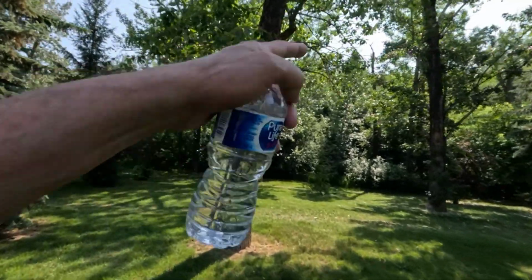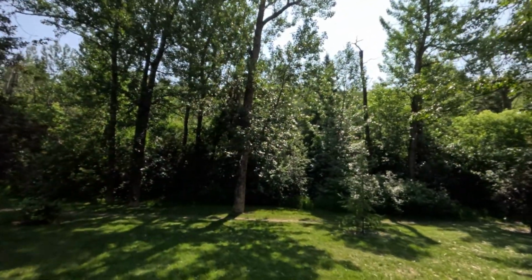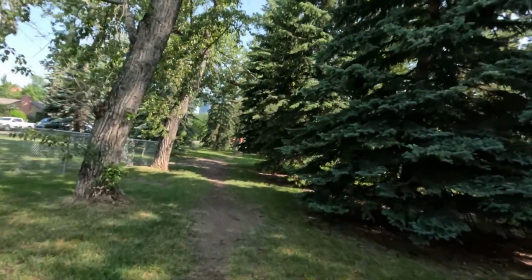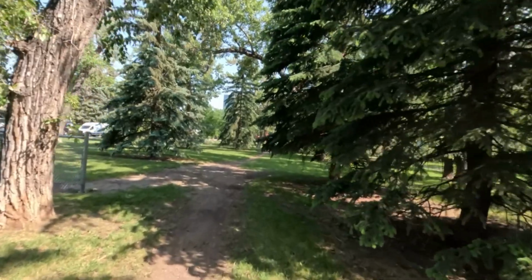And up on top of that ridge is more houses. That road, when I entered Roxboro, that went straight up that hill, that would take you up there, and there's more homes. And the old Shaw Communications Tower is up there, as well as the Chinese cemetery, and the other one on the other side.